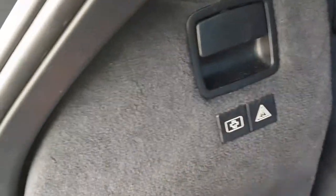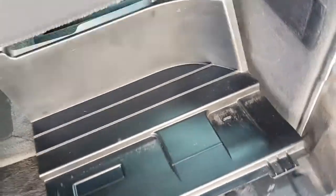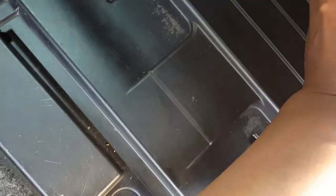Now we've got the cover for the first aid kit to replace on the left hand side first, and then the plastic protective cover over the battery that has 2 clips towards the top that you need to turn to position the protective plastic cover.